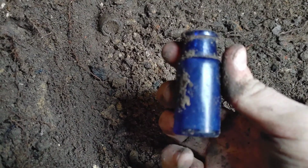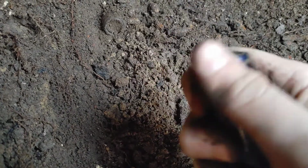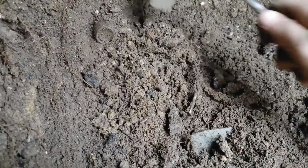Man, I really hate these smaller bottoms because they're really hard to clean up. It says 11/14, so that might be the November 14, 1914. It's got a square lip on it. It's machine made. That's pretty cool. I'll keep that. Alright, let's get back to the flask here. If it is a flask.